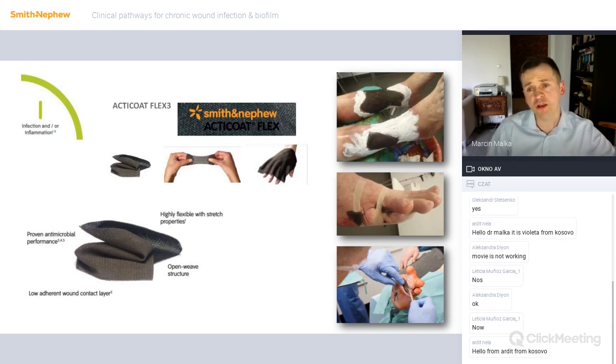And the second product of this company is Acticoat Flex. I think it's been more than 10 years on the market, and at this moment it's the only product in Poland with nanocrystalline silver. It has a very open structure, so it's good for the first layer of multi-layer dressings. It's easy to transfer pus or heavy exudate, in case of circular venous leg ulcer, through this product to the super absorbent, to the negative pressure foam or some other products with high capacity. It's also a good product for drains, for drainage.